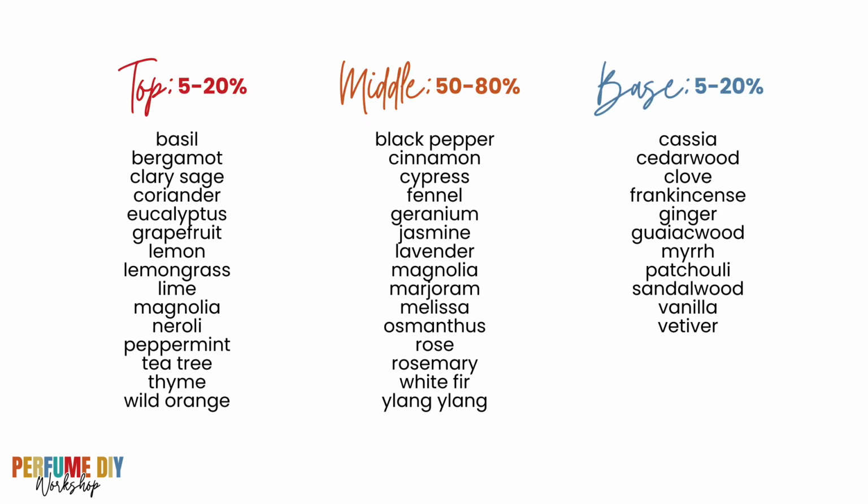Okay, so top, middle, base. So then this is not an exhaustive list of top, middle, and base essential oils, but it's a start. You can see then at the bottom, I have some percentages, and it's not an exact science either, but I feel like the moral of the story is your middle one should have the most drops as you are doing this, okay?